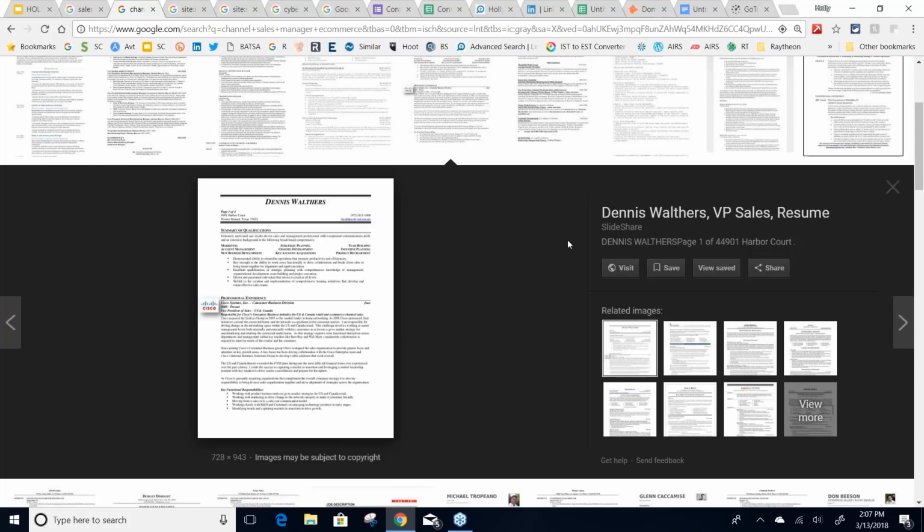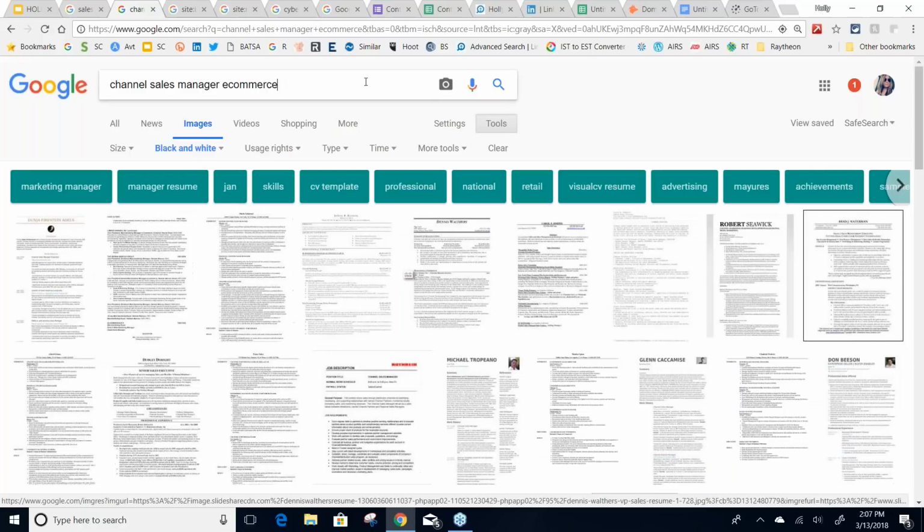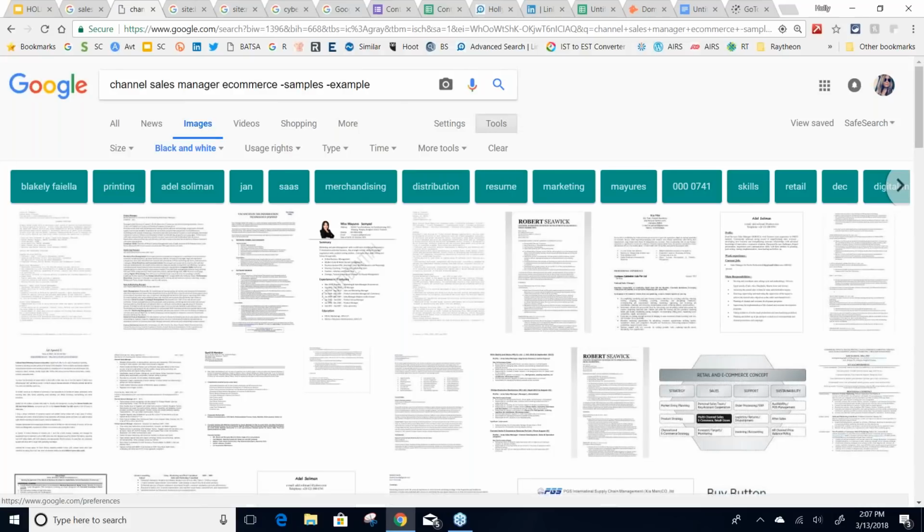If you do notice that you're getting samples or like templates of resumes, use your simple Boolean. Put minus samples, minus example. Okay. But again, you scroll down and you see that these are mostly by and large resumes. You could even put the word resume in here if you're getting graphics or images. So it's super, super easy. I mean, I do this a lot.